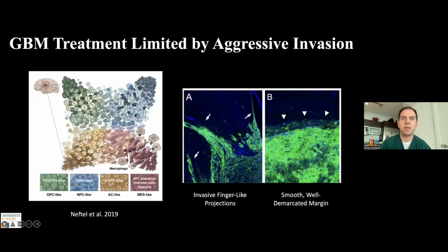Okay, so GBM or glioblastoma is the most common and most fatal malignant brain tumor in adults. There are two reasons it's so deadly. Number one is that the cells reproduce so quickly. The second problem is that it's so invasive.